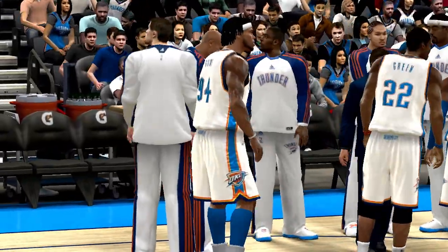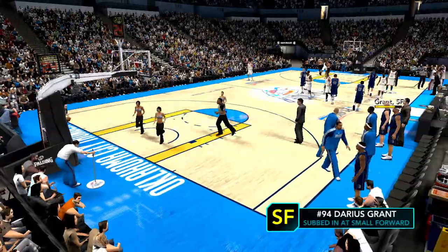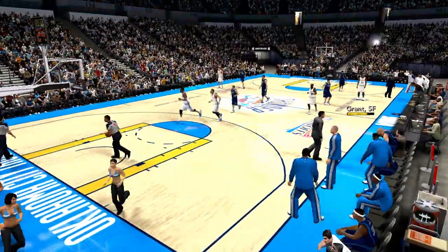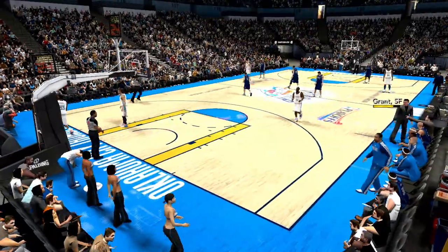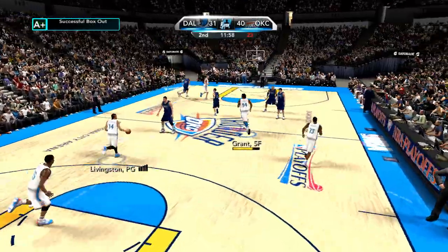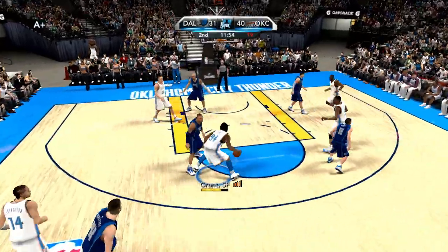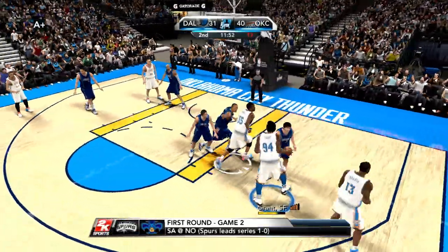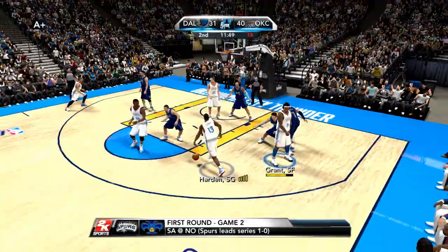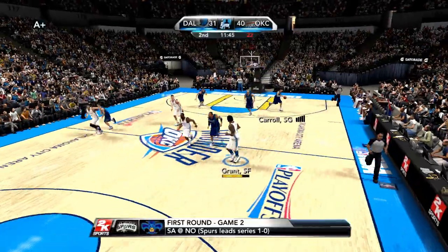Welcome back to the beginning of the second quarter. We're getting underway. And here are the Thunder now. 13 points was their biggest lead in the game. And looking forward to next Sunday, it's going to be Chris Paul and the New Orleans Hornets. They'll be hosting the San Antonio Spurs. It'll be fun to watch.